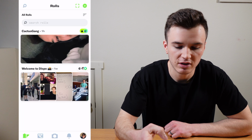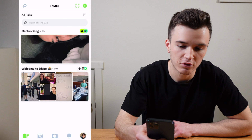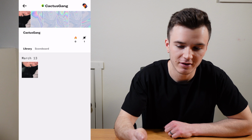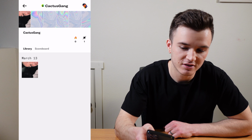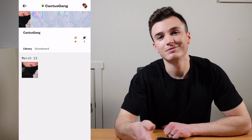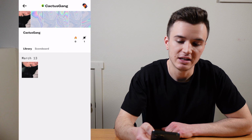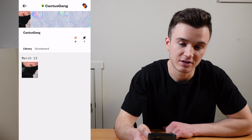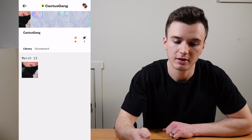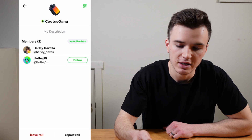Now, if you click here to the far left, there's a little roll icon, and you can create albums. So I created this album here. The fire emoji is going to indicate your streak. So they reward you for taking pictures regularly. They give you a little streak icon. The little flash icon here is going to show you how many pictures are actually taken and are in the album. And then if you click the roll up in the upper right hand corner, you can see the different members of the group.